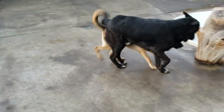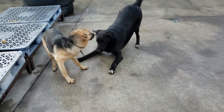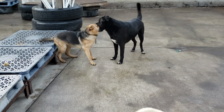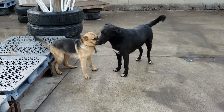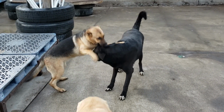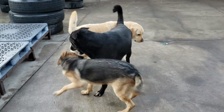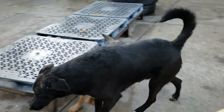But just look at how she's acting. This is a subdominant dog. She's being submissive, but at the same time assertive. Now, see how she puts her mouth within his mouth, and he puts his mouth over hers? This is an indication that she's submitting, but she is also assertive. And she will become dominant if we allow this type of behavior to take place. And I will show you, once I start doing the video with me and the puppies.